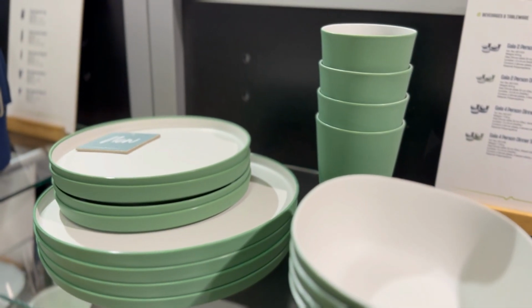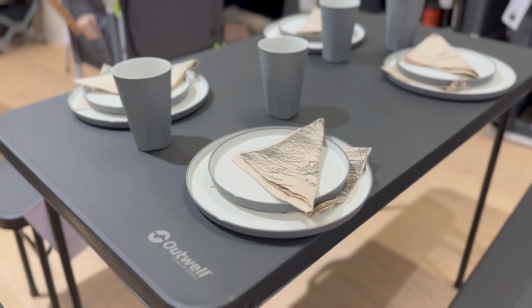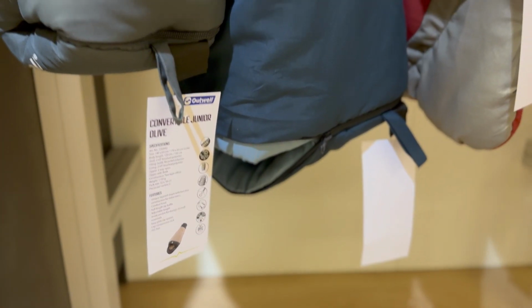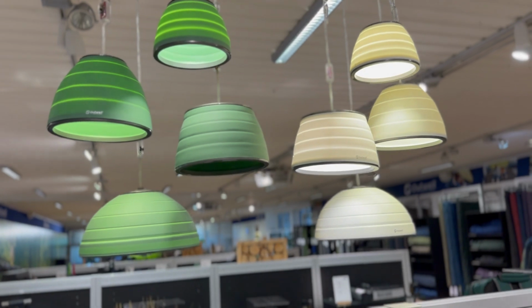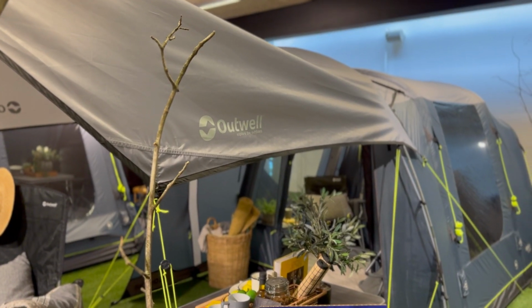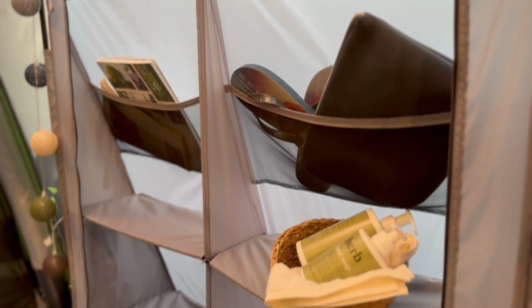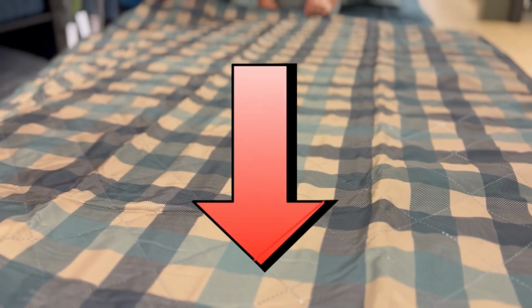In today's video, there's new kitchenware, chairs and lounges, tables, kitchens, plenty of sleeping items and lots of lamps. Also the excellent new canopy tarp and the massive new lounge shelter. Plus there's a new cosy carpet and some excellent new furniture. Remember, if you want to skip ahead to any items, use the chapter markers below.